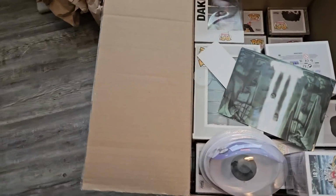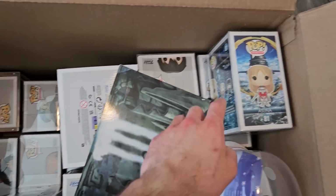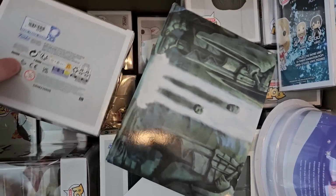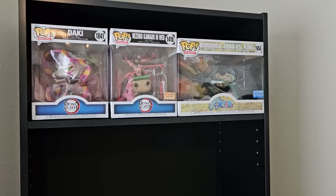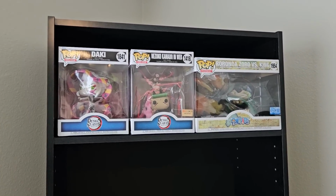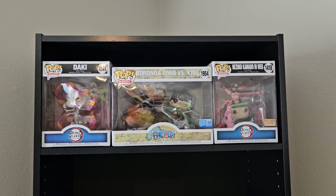This looks like a mix of some Demon Slayer, Sword Art Online, and then Fire Force. Oh, my Death Note's in here too. Oh, and Smallville. Okay, yeah, this is not a bad box at all. So it's kind of funny. Unless people watch this video, they're going to be very confused as to why there's Demon Slayer and One Piece mixed together. Also, I swapped those around to make it look a little better.